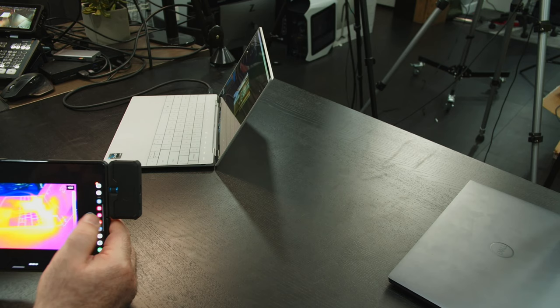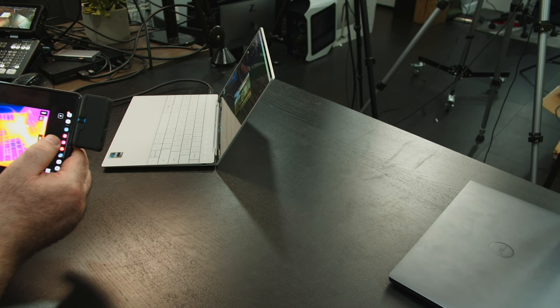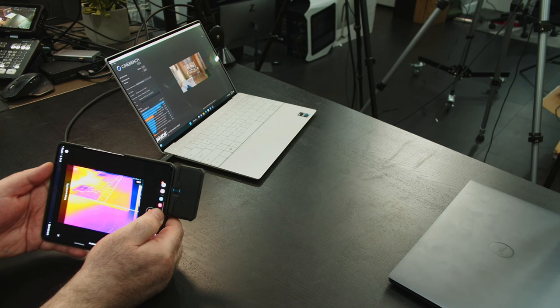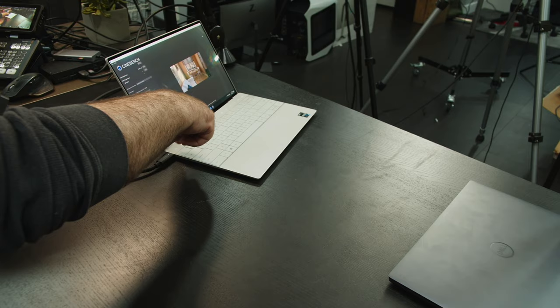So about 53 there. So about 51 over here, where the plug is into this Thunderbolt port. So it does heat up. I did notice it heating up.